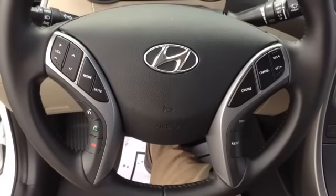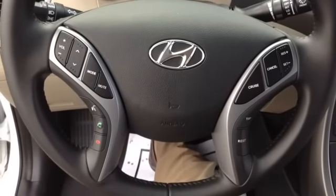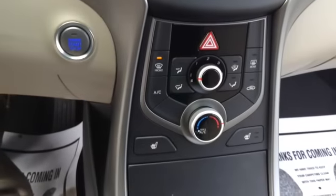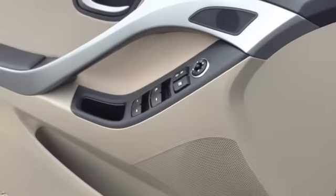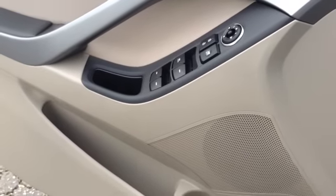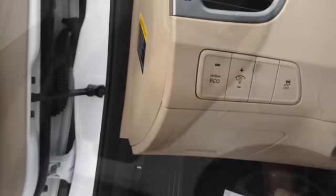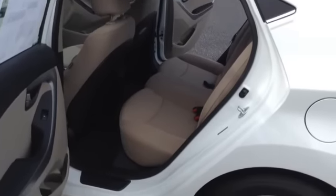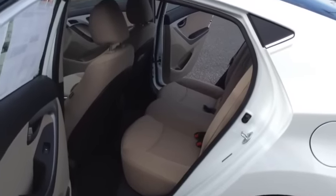This vehicle has Bluetooth, cruise control, all your volume options on the steering wheel. Features a backup camera with heated seats. All power windows, power door locks, and power mirrors with an active eco button. This vehicle here is the value edition. It is a one-time thing Hyundai is doing for the 2016 models.